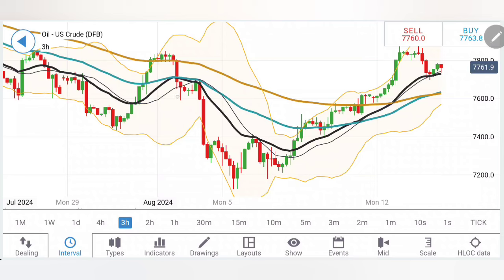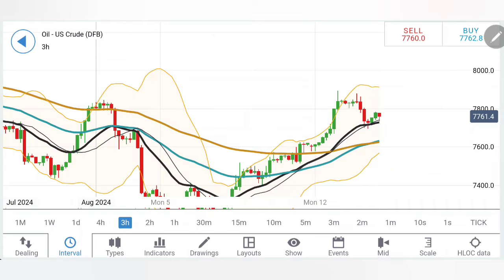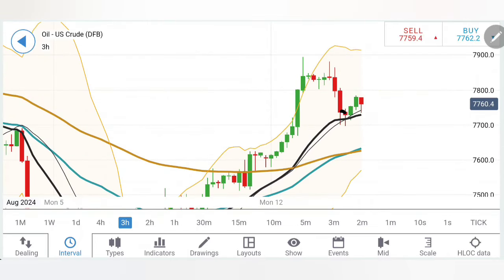Coming to 3 hour charts, see what we had seen on the 2 hour charts. On the 3 hour charts, it has precisely taken the support here from the 20 period. Now what is happening after the drop here? It is retracing, but the bulls are not very much interested here.